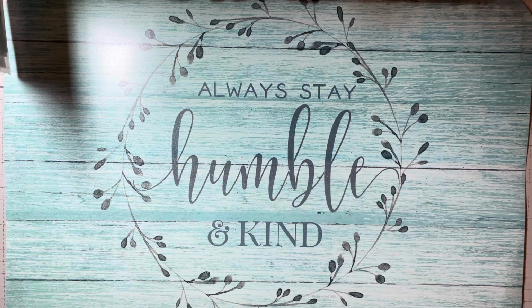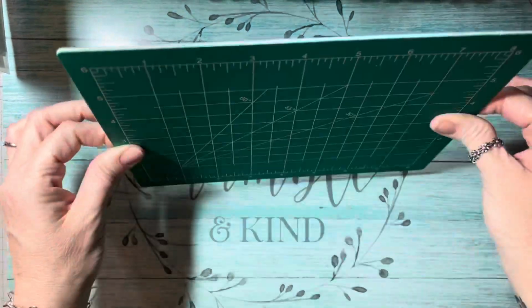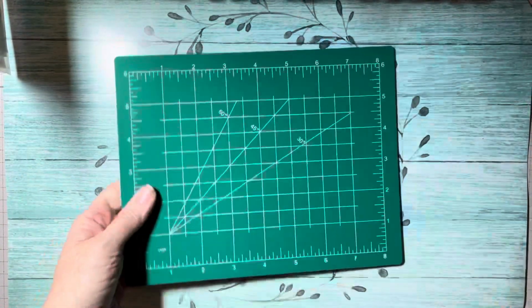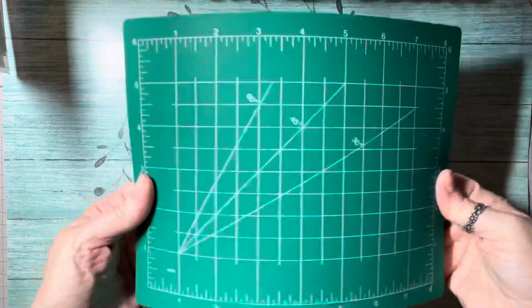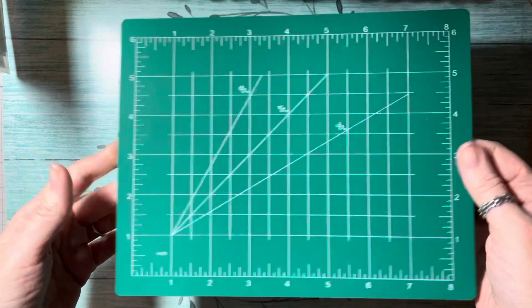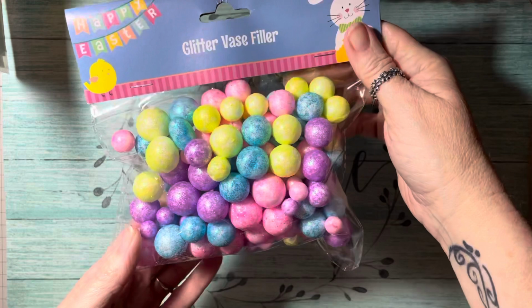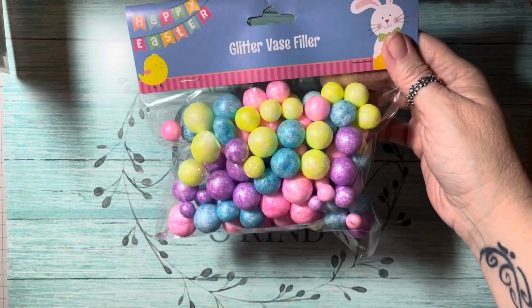Let's see what else. I grabbed this guy right here. I think these are great for when you're crafting and you don't want to use your craft mat, and you can mess this one up. The self-healing mats, it's a pretty good size, so I bought one of those. Oops, I'm dropping stuff. What else did I find? Oh, I found these. I love the color. I use them on projects and I cut them in half and glue them on.